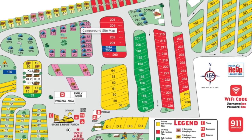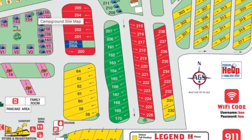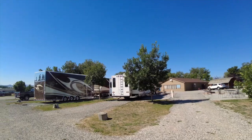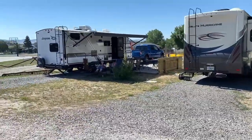But again, right behind me, you've got your registration. And then what I'm going to do is cruise over and show you some of the pull-throughs here. So pull-through sites are pretty awesome. They're big, easy to pull in. What we loved about it is it was close to the front by the play area.